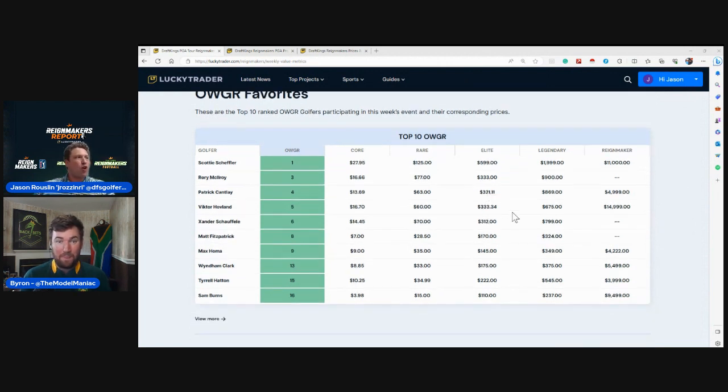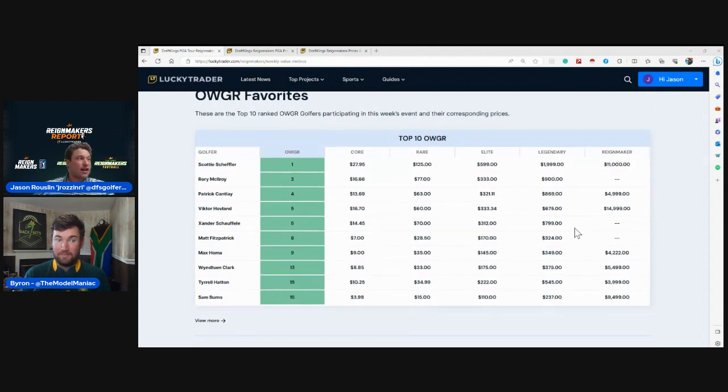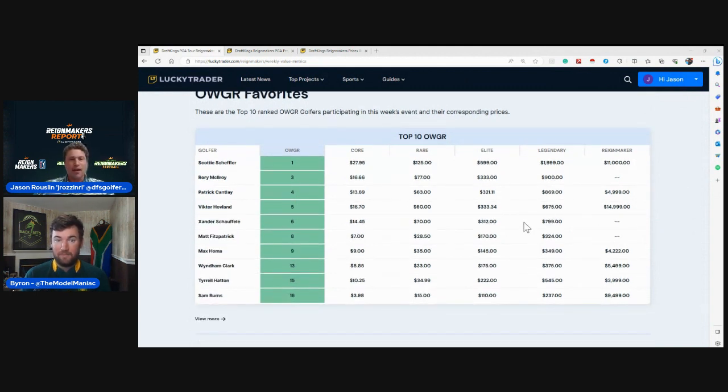Other guys, Rory McIlroy, maybe seeing his prices go up a little bit. Saw his elite, you could get it around 280, 290 at the beginning of last week. Patrick Cantlay playing some great golf, also played well here last year. Victor Hovland's entered, Schauffele, Matt Fitzpatrick.